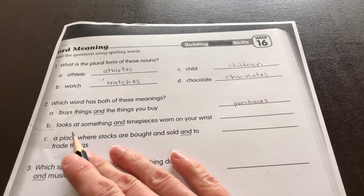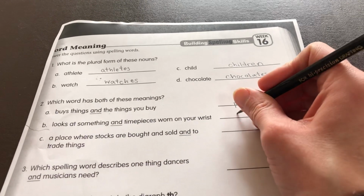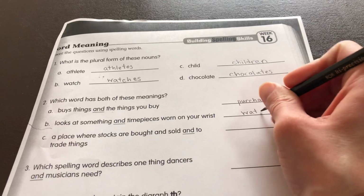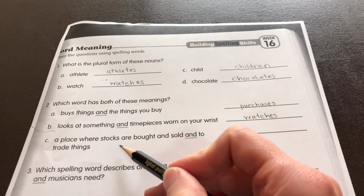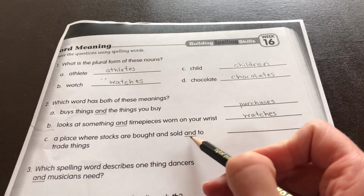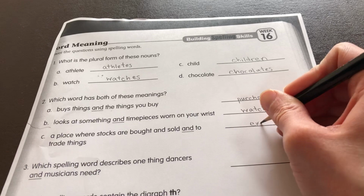All right, B, looks at something and timepieces worn on your wrist. Watches. A place where stocks are bought and sold and to trade things. This is an exchange.